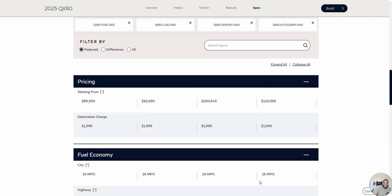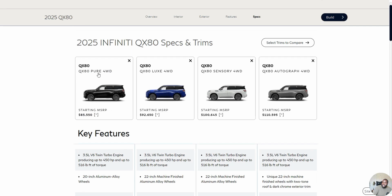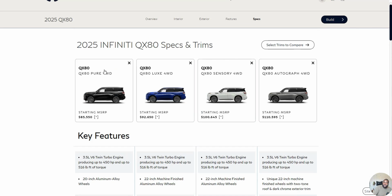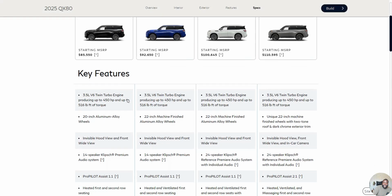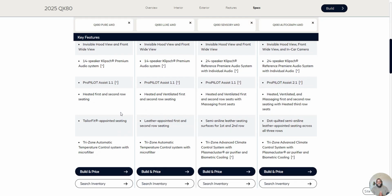So after all of that, which trim provides the best value? Well, honestly, it's an easy answer. The Pure. The Pure provides the best bang for your buck, guys. If you want the most options for the least amount of price, you want to get the Pure. It's great. It comes standard with everything you need. You can see it on this chart here.